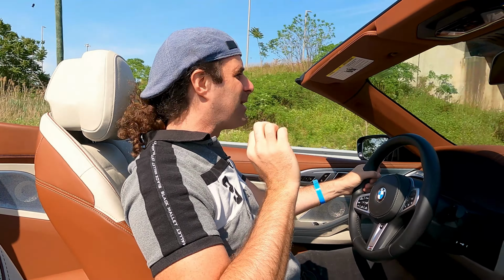And just look at the thing, man. It handles great. Not the best handling car I've ever driven, but it's definitely up there in the top, I don't know, 20%. It's extremely quick off the line. The highway speeds is pretty fast. Again, not the fastest I've ever driven, but definitely near the top. Definitely. If you need an everyday convertible, this is it.